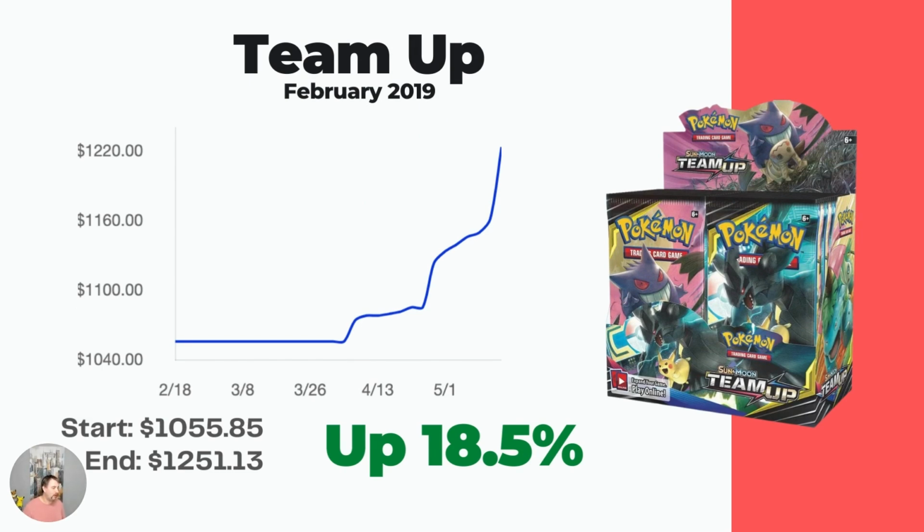Moving into the biggest set of Sun and Moon, Team Up. I watched PokeRev open up a booster box of Team Up, and this set looks really, really awesome. Definitely on my radar one day to have a booster box sealed to this, but I'd also love to open one on the channel one day. So let's see where it takes us. Anyways, this one up huge, 18.5%.